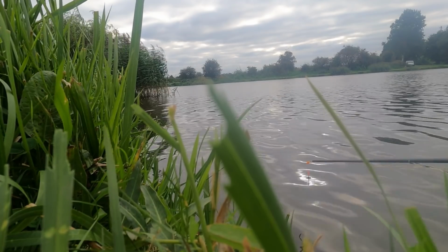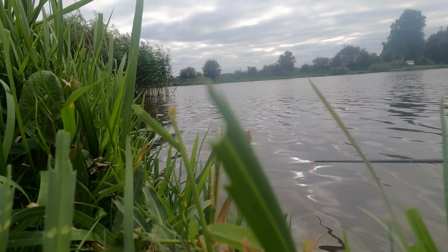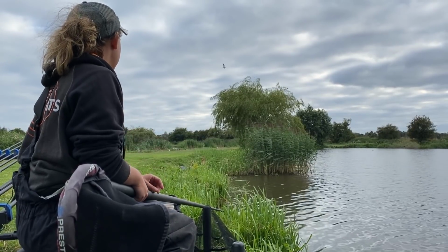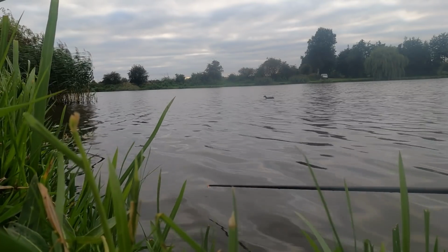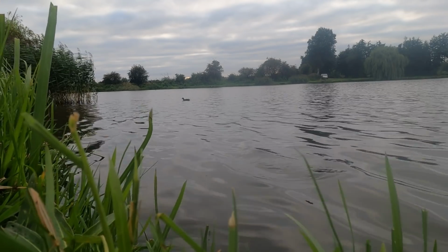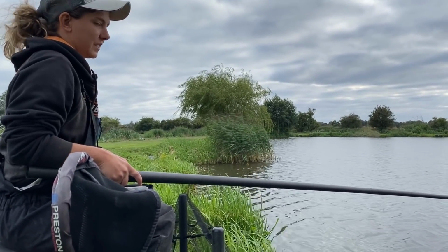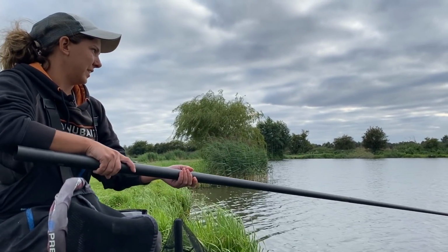Just hoping for a positive bite. Oh, that's an indication. That's a liner. See how it just went really slow and went under. If it's an actual fish or carp or F1, you'll get a sharp little dink on the float. That didn't take too long.